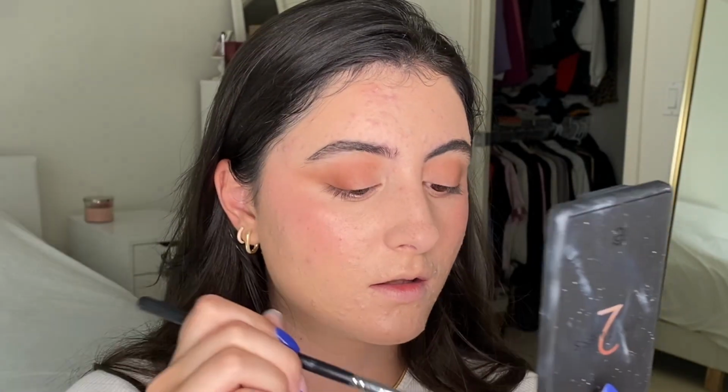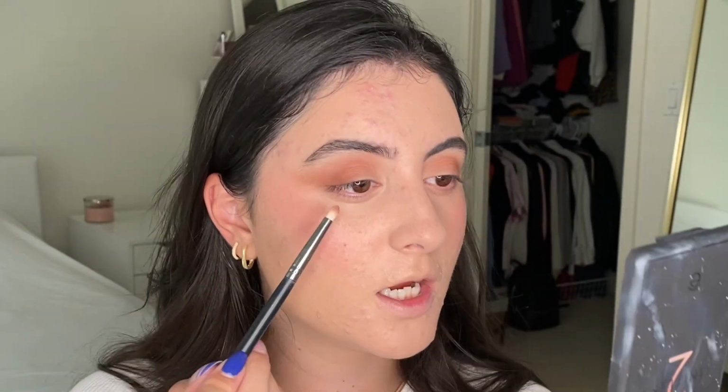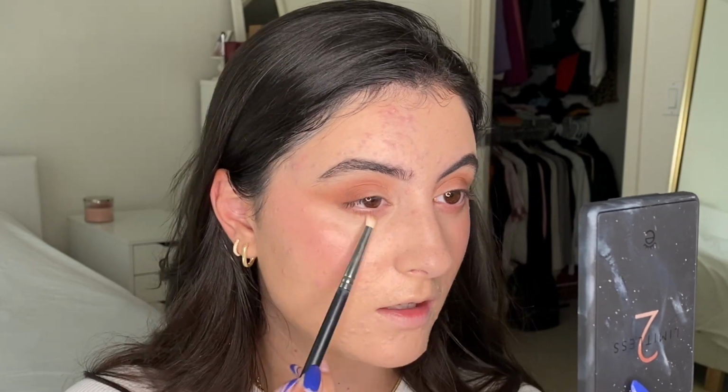Then I'm going to take this darkest shade right here and concentrate it on the very outer corners. Really, really simple on the eye look today, but still creating something a little smoky to define my eyes nicely. And then I'm gonna take that medium deep shade we used and take this on the lower lash line to connect it to the top. I want a light lower lash line for this look, nothing too heavy.